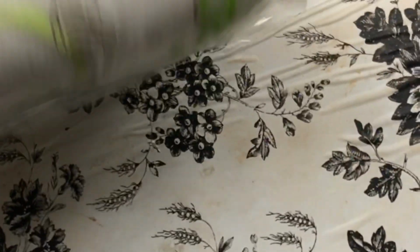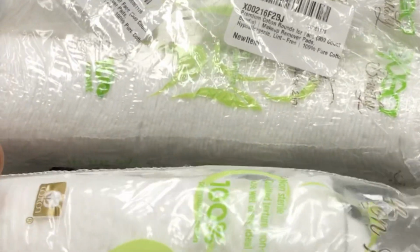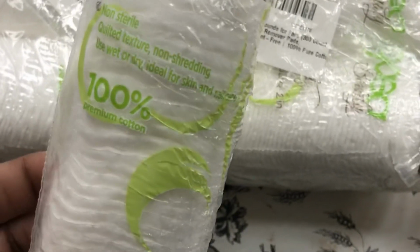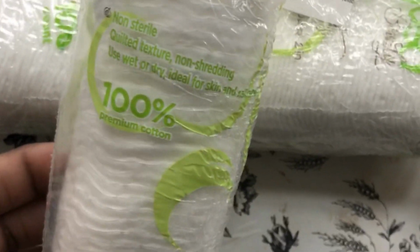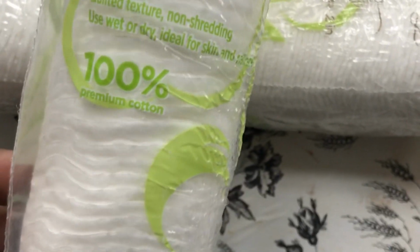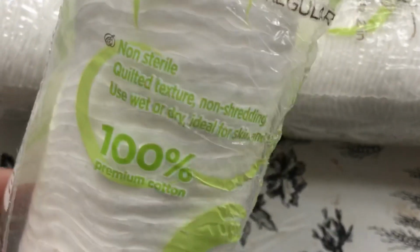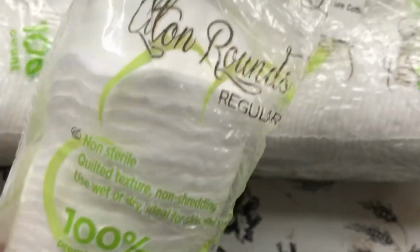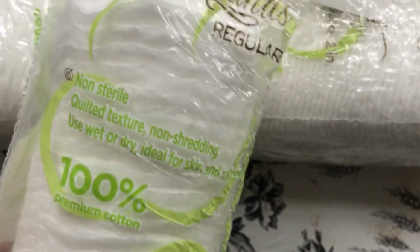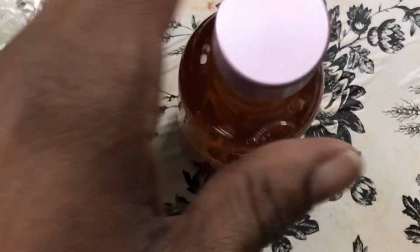Putting everything away, and I forgot to show you, well, I was putting on my toner, and I know this was up here, I never spoke about it, but I bought this 3-pack of cotton pads from Amazon. Now the Shiseido pads went up, so I was like, let me try something else. These are okay. It has a little quilted texture. It says non-shredding. It depends on what you use, because when I try to use it with an oil, it doesn't go on well. But with my toner, it's perfect.